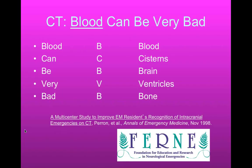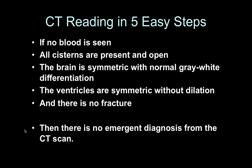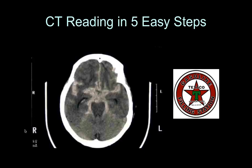So there we covered it. Blood can be very bad. Bone, cisterns, brains, ventricles, and bone. So what is this? Kind of last quiz. Suprasellar cistern and? Circummesencephalic cistern. Kind of depends on how the patient has their head tipped a little bit. Head's usually tipped a little bit on the CT scanner, so depending on how much it's tipped and how cattywampus they are in general on the CT scanner, you may pick up other places. And we also see blood in the Sylvian fissures. So this blood's spread out all over the place.